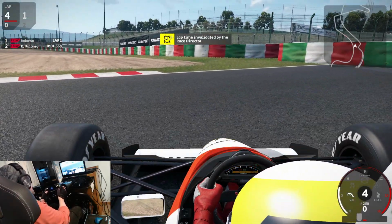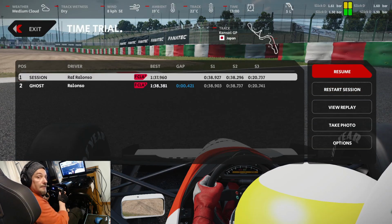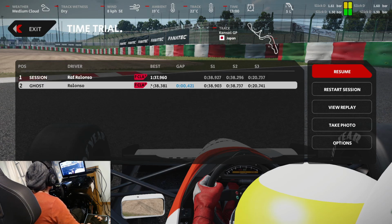Yeah, we are getting faster and faster, guys. Come on, let's try a little bit more. Stick with me. We are now on a 1:37.960.